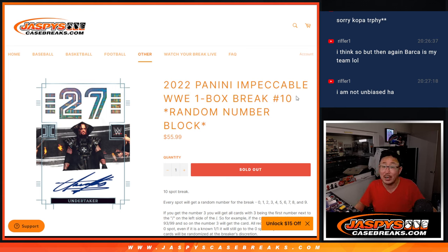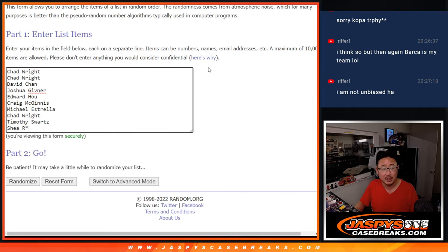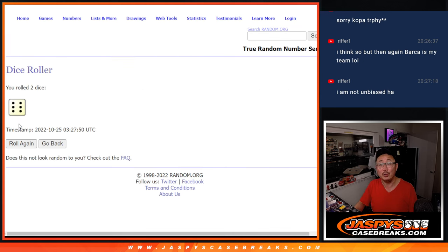Random number block break number 10 from a fresh case. 10, 11, and 12 will be from the same case. That's how the number blocks work, if you're not familiar with it. Big thanks to this group right here, and there are the numbers right there. Let's do it. Let's roll it.